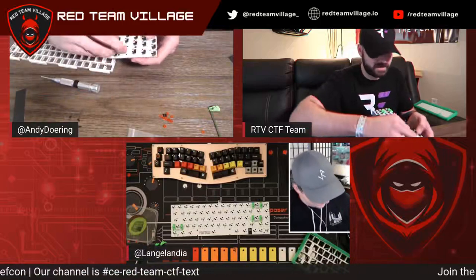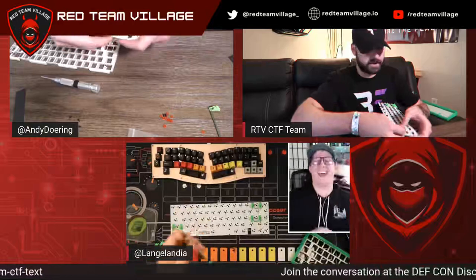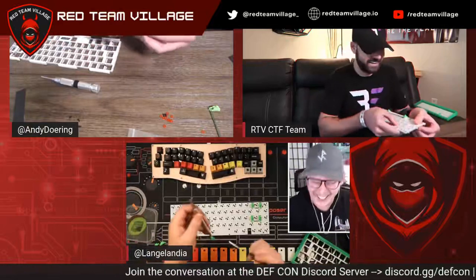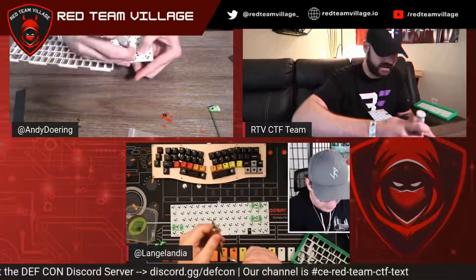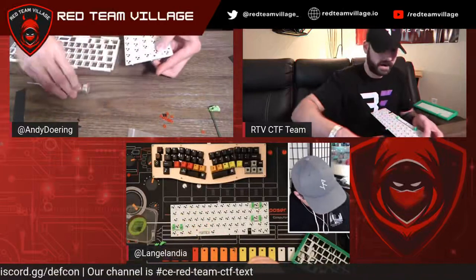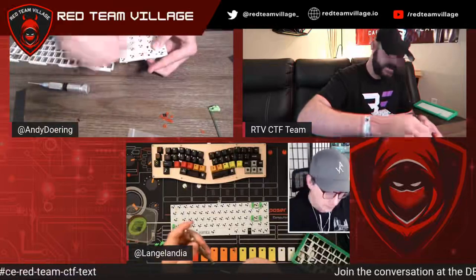And that harkens back to the Planck, right? And the roots there in QMK. You go from the Planck and Jack Humru, who did QMK and really set a standard for the community as far as firmware. And it kind of just took off from there, where people just couldn't get enough.